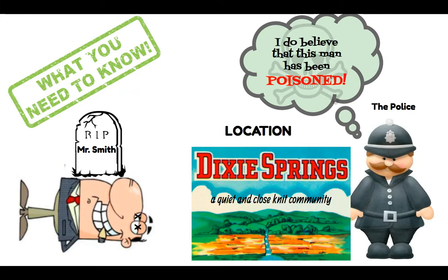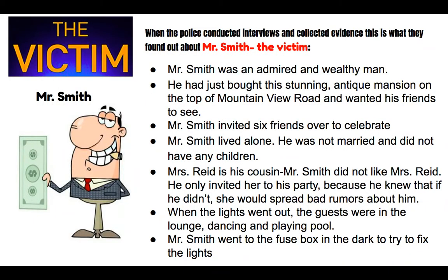So your job is to figure out who killed Mr. Smith. So what you need to know, Mr. Smith is dead. The location is Dixie Springs, a quiet and close-knit community. And it's at Mr. Smith's house, right? And you also need to know that the police believe that Mr. Smith has been poisoned. So they've already done some investigating and they believe Mr. Smith has been poisoned. Okay, so let's collect clues.